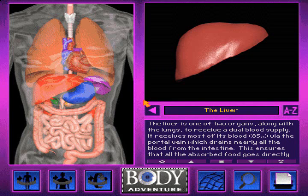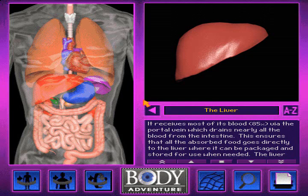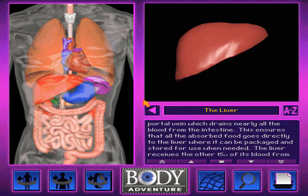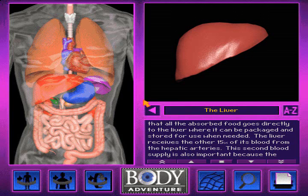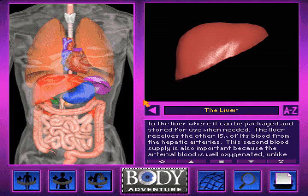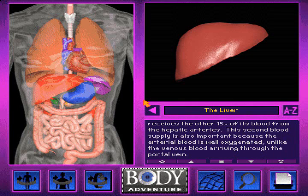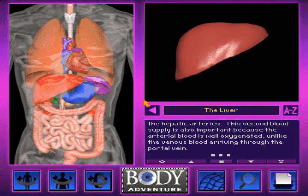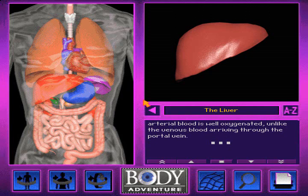It receives most of its blood, 85%, via the portal vein, which drains nearly all the blood from the intestine. This ensures that all the absorbed food goes directly to the liver, where it can be packaged and stored for use when needed. The liver receives the other 15% of its blood from the hepatic arteries. This second blood supply is also important because the arterial blood is well oxygenated, unlike the venous blood arriving through the portal vein.